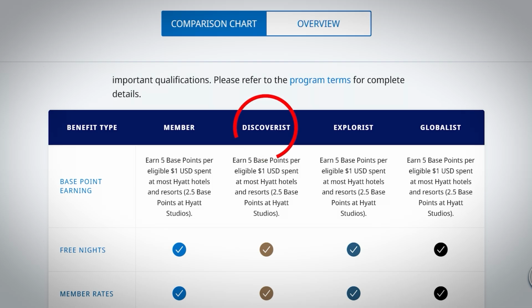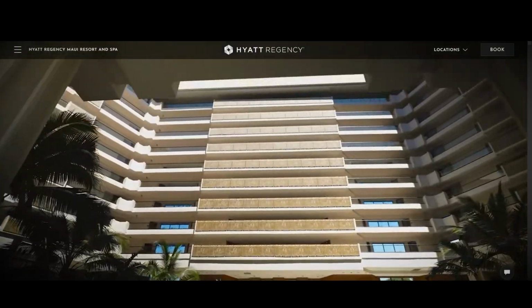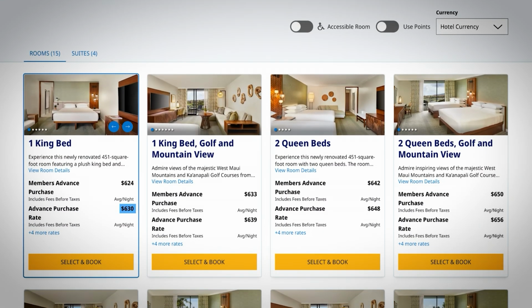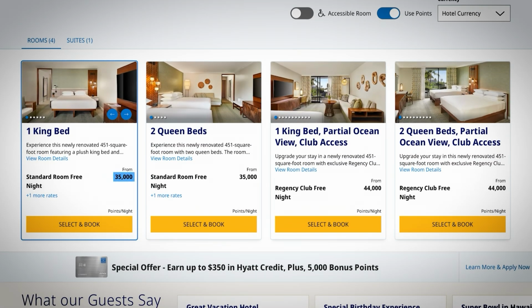You'll also get automatic Discoverist status, which is Hyatt's lowest status, but still does come with preferred room selection and late checkout options. Why this pairs especially well is that some people simply get Chase cards just to use the Ultimate Rewards points for World of Hyatt redemptions. Chase points are so valuable when transferred over to World of Hyatt. For example, at the Hyatt Regency in Maui, a cash price for a king room goes for about $630 a night. The same room can be booked for points for 35,000 points a night, and that puts this at about a 1.8 cent per point redemption.